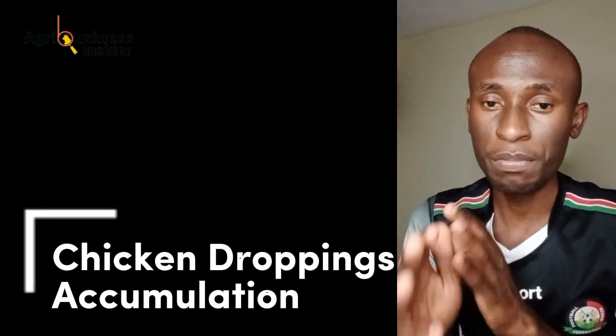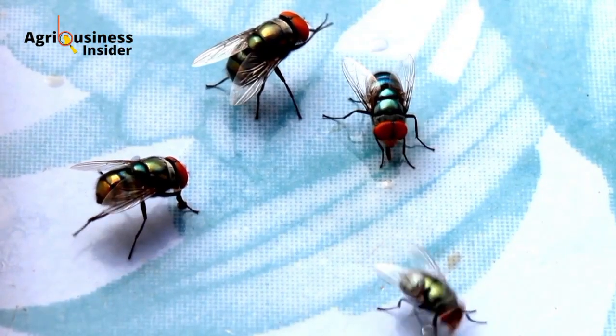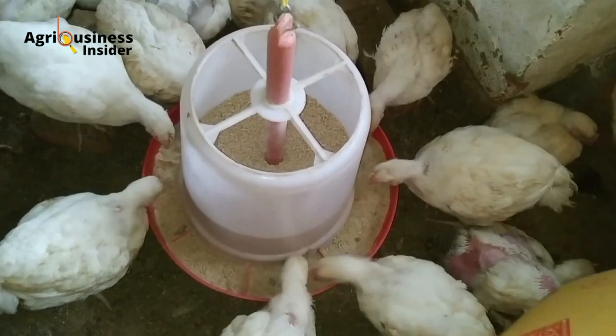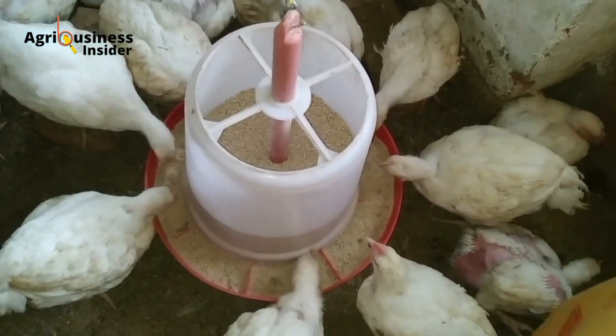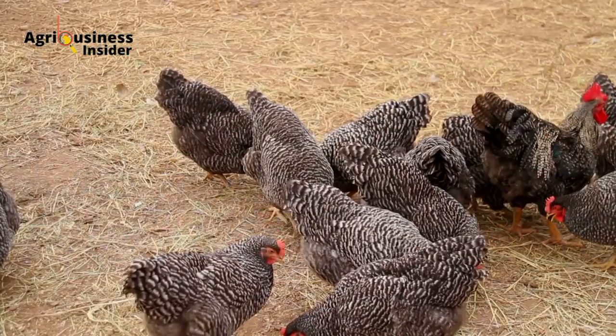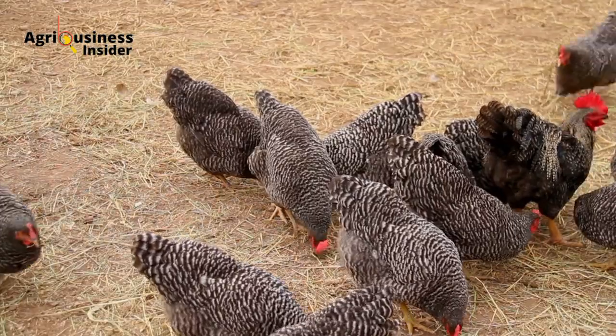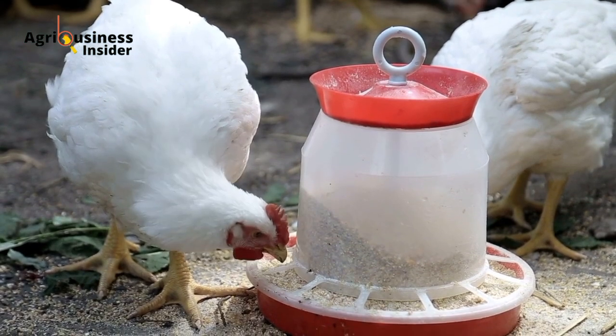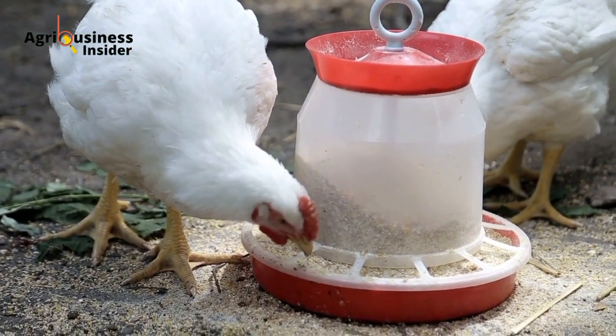The first thing is an accumulation of droppings. Chicken droppings will generally bring flies to your farm. The second thing is wet patches. At the drinkers, that area is usually wet, so that condition might also attract flies. The other thing is food scraps. If you're a backyard chicken farmer, you might be giving kitchen leftovers, so having such kind of feeds for your chickens may also attract flies.